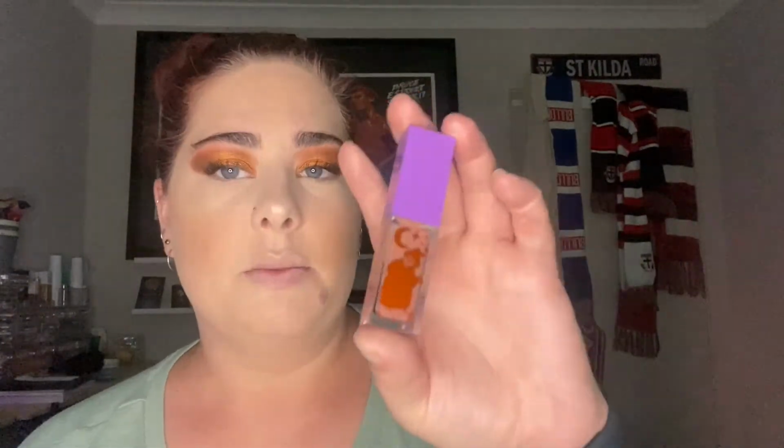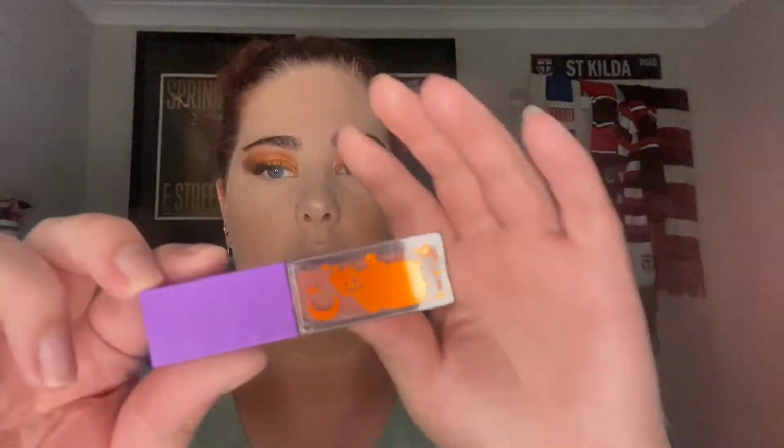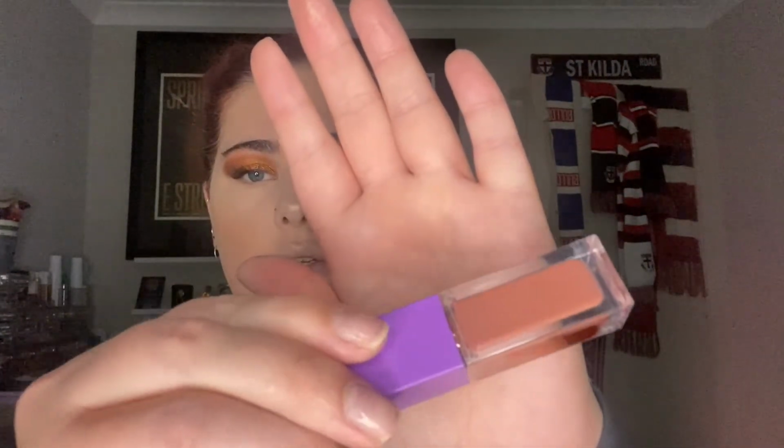A little bit on the nose, and we are glowing. Now that we're almost finished the look, for lips, I'm just going to go in with the Colourpop. This is the lip creme formula that they came out with this year. This particular one is part of the Hocus Pocus collection, and it is called Calming Circle. It's a great brownie nude colour.